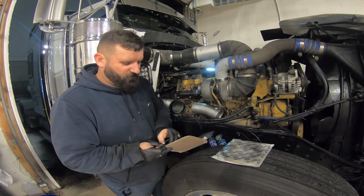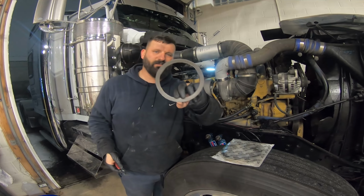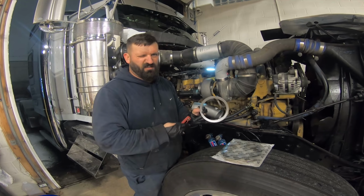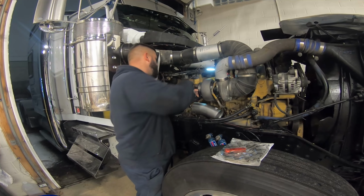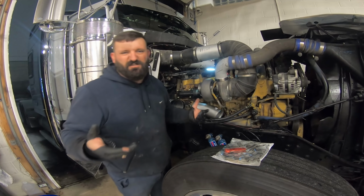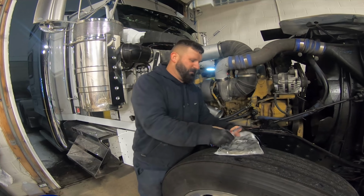So I went to the Kenworth dealership and just got a seal. This is for like a Cummins, but it's just a 5-inch exhaust seal that goes on the back of the turbo. Just helps it seal a little bit better. Spending all this money, what the hell, a little bit more, you know.